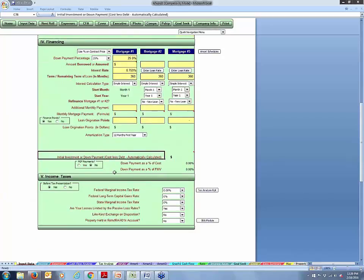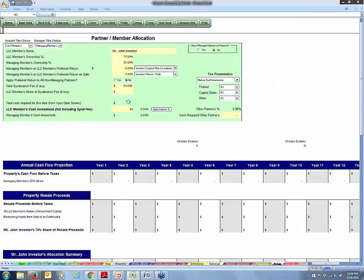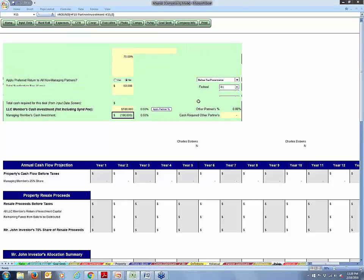Initial investment or down payment, that number right there is going to jump right on over here to this section. And let's say the total cash required for this deal is $100,000. What you then do is you put $100,000 in here. Okay, well, wait a minute, Charlie. I'm confused here. Okay, let me explain.